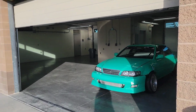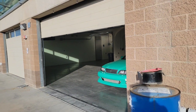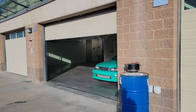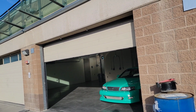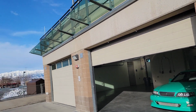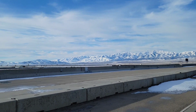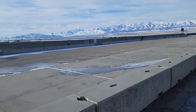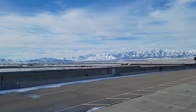So we got a GP garage right on the track. I haven't been in here since 2009 when we were at GT Live. We had these garage spots and I was like, yeah, drifting in Utah is gonna be really cool. And now fast forward, what is that, 13 years? And yeah, a whole bunch of drifting in my career, and now we're finally back to where we were in 2009. So awesome. This looks like it's gonna be a great day.